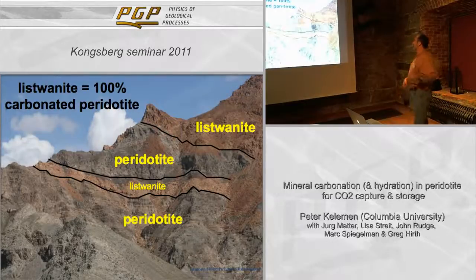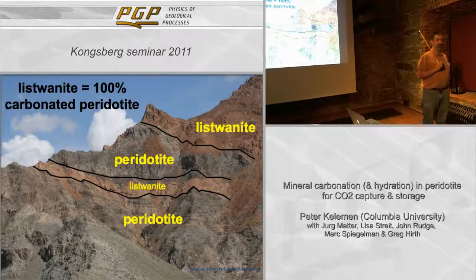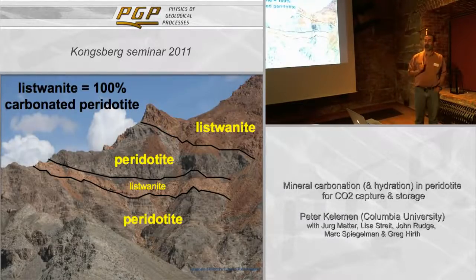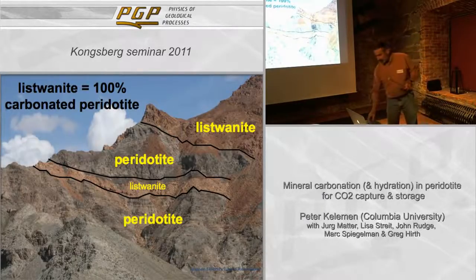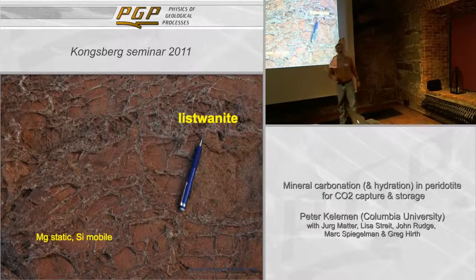The other thing that we see in Oman is an ancient system that is Cretaceous, where these things called listvenites are 100% carbonated peridotites. They're composed of magnesite plus quartz, plus a little bit of chrome spinel to persuade you that these weird things used to be peridotites. In fact, a lot of them are very nearly isochemical with the peridotite host, except for CO2 and water. But they're just totally bizarre lithologies, with often a magnesite-rich matrix and quartz veins.